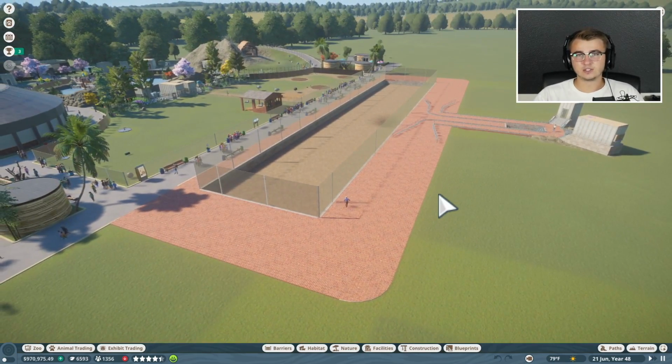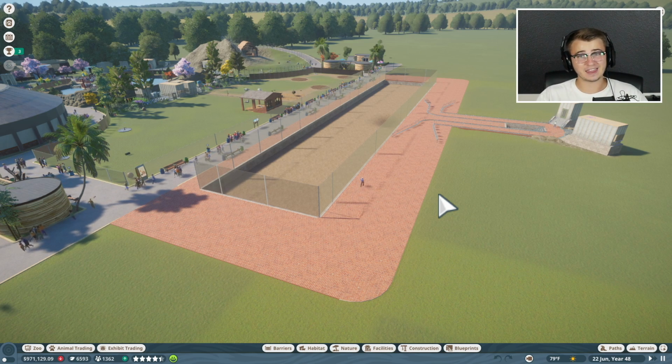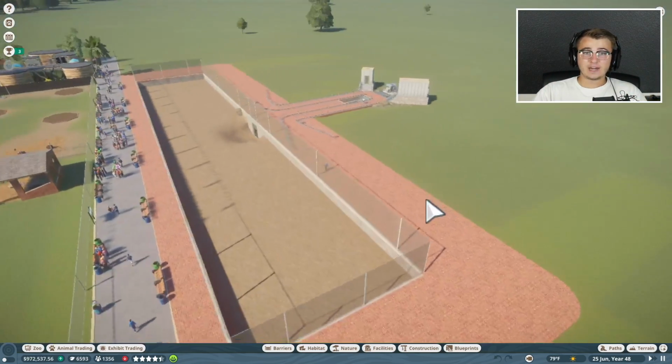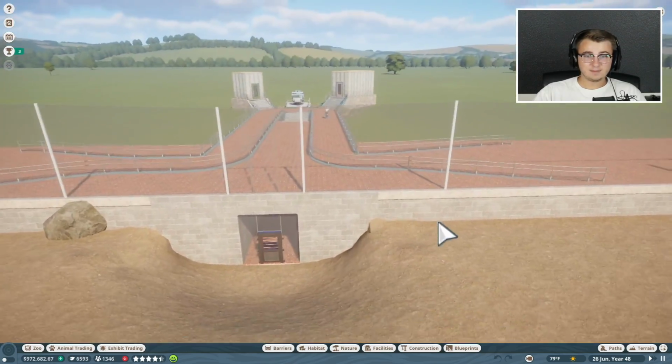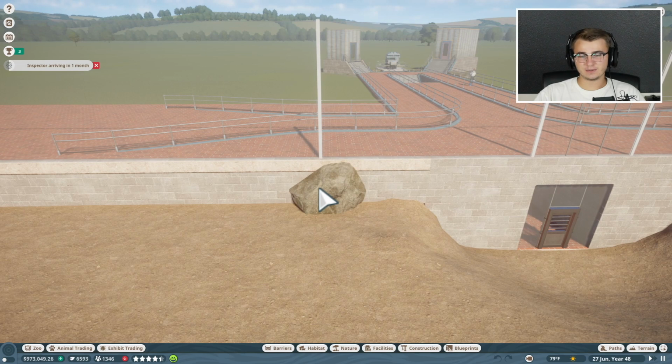Now, I haven't been to a lot of zoos. I've been to our local zoo. It's very small. I don't even think they have any monkeys, to tell you the truth. But in my head, this made the most sense. Now, as far as the keeper goes, I did make a little keeper area down here. I had to cover up a piece of terrain that was clipping through the wall.